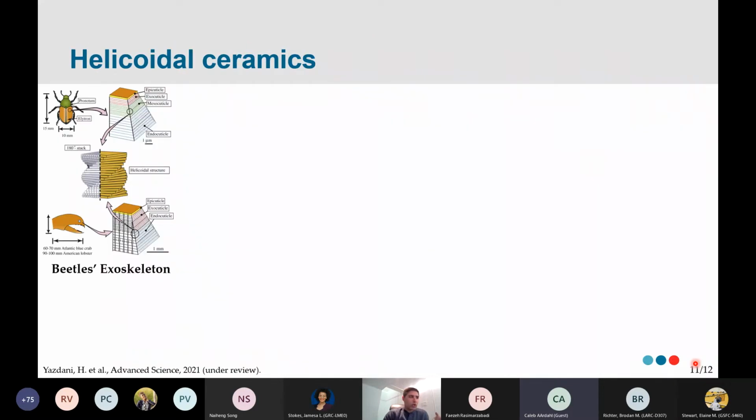All right, so I want to talk to you more about other cases that we evaluated and mimicked from nature. For example, one of them is the beetle skeleton. As you probably know, the skin of the beetle is like a fibrous composite, and it starts from 0 and 90-degree layers at the inner surface, and when it moves to the outer surface, it has some helicoidal arrangement. It means that as we go higher, the fiber rotates with a specific angle.